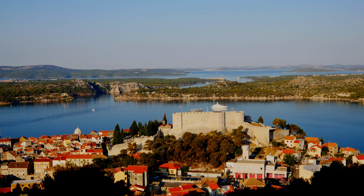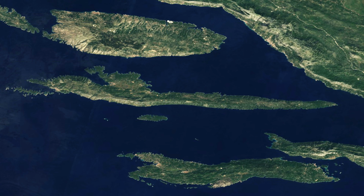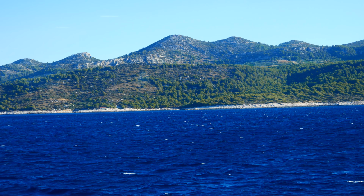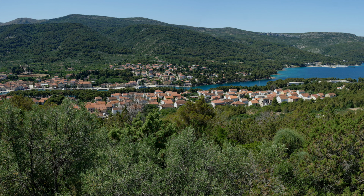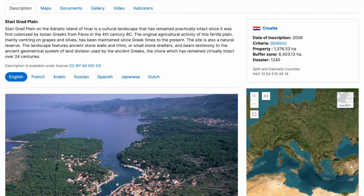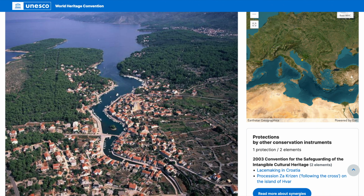We're going to start with Hvar. The island of Hvar is extremely long, much of it quite thin, and like Korčula, there were ancient Greek colonists here. In the case of Hvar, they founded what is now Starigrad, and incredibly, the layout of the field system visible from above is a survivor from these ancient Greek colonists and a UNESCO site.